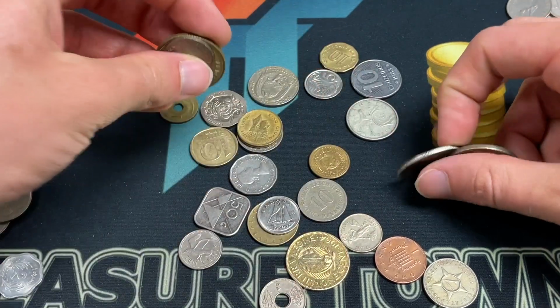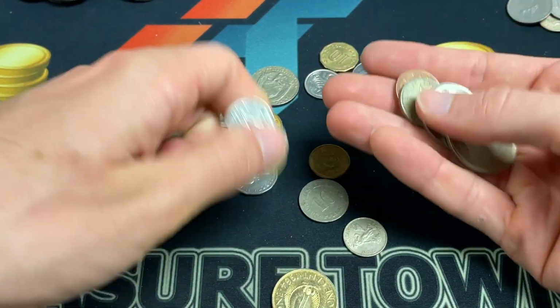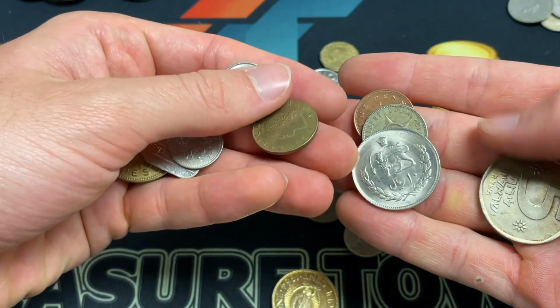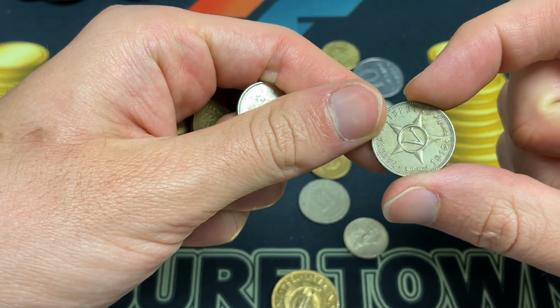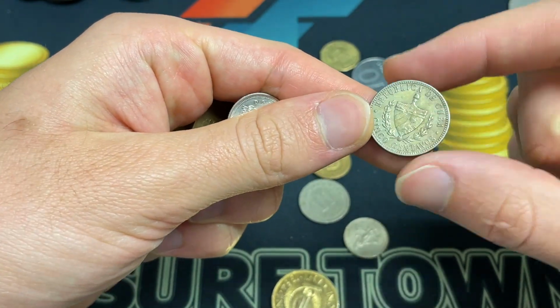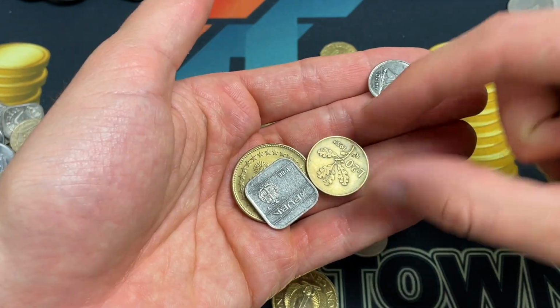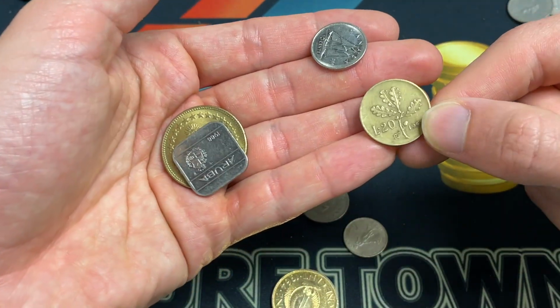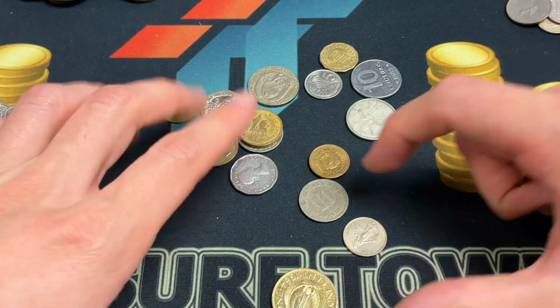I see some silver there from Canada that I had already spotted when I briefly went through this with the guy. But let's see. So this is going to be a 1915 5 centavos coin. Let's see what else we got here. That looks like a Canadian. Here's a 20 lire from 1957 from Italy. So separate those parts out.